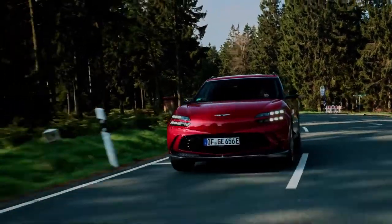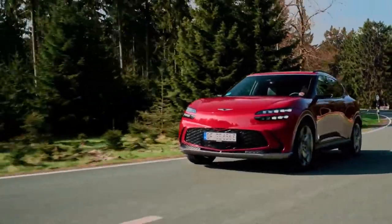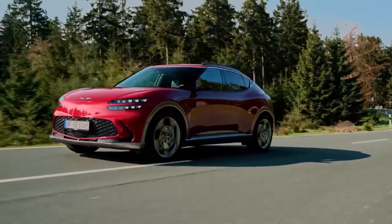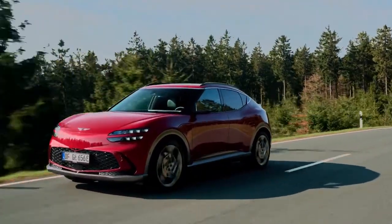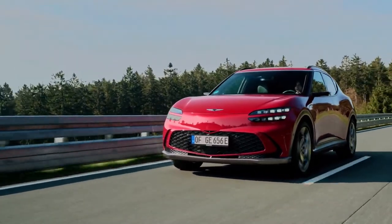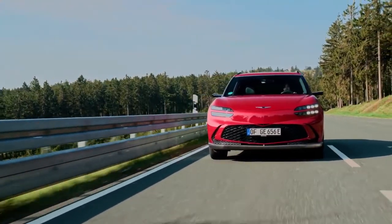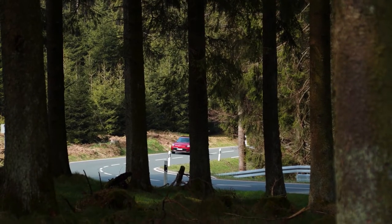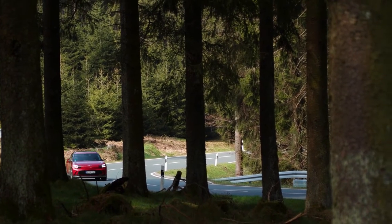Genesis' exciting growth and success continues with the introduction of its first dedicated electric vehicle, the all-new GV60, a model that epitomizes the brand's electrification journey. The Genesis GV60 is a significant addition to the Genesis family and a bold statement of the brand's commitment to a sustainable future. It features unmatched technology, premium design, and driver appeal.